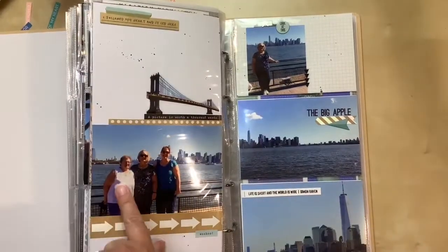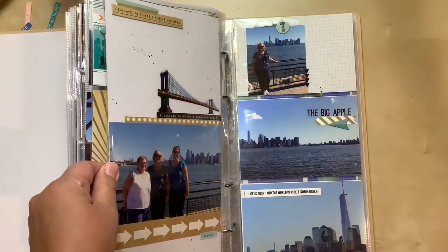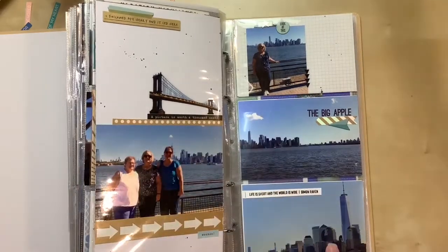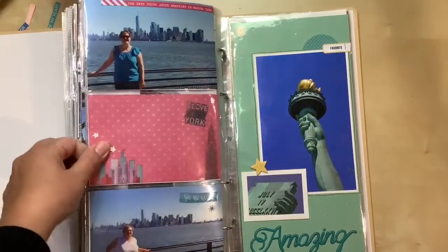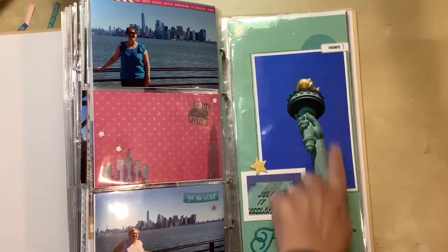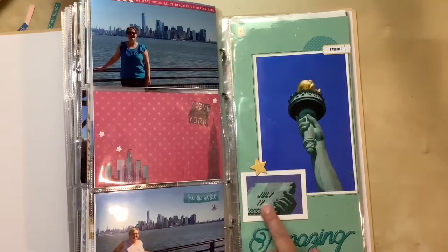And then, as we did in other photos, we had a stranger take our picture so that we could get ourselves with that beautiful skyline. Some more shots of Manhattan. There's me with it. Love it. One of my other friends there. And then these are some close-ups that I took of the torch. This was from a postcard.